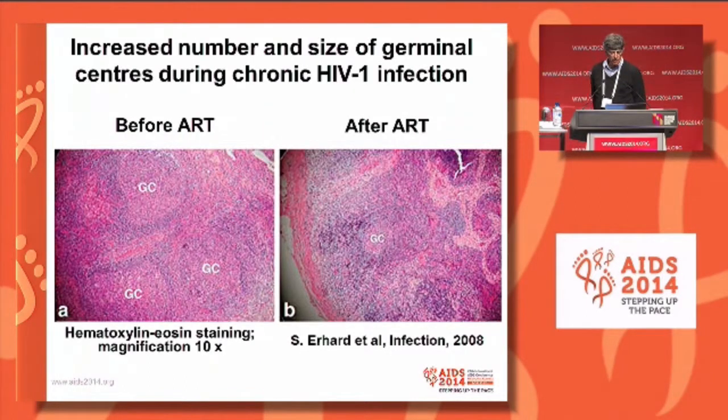And that's driven by germinal centres in early chronic HIV infection. It's very characteristic of the histology of lymph nodes in early chronic HIV infection that there are numerous very large and irregular germinal centres in lymph nodes, and that these germinal centres can disappear after antiretroviral therapy.